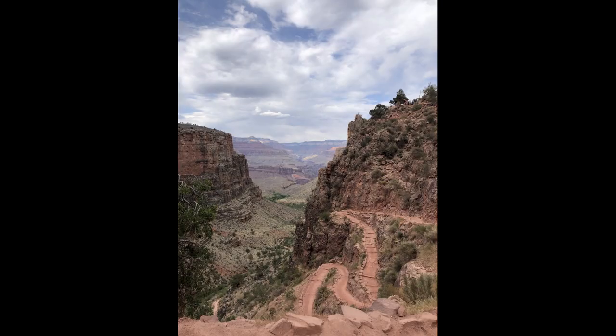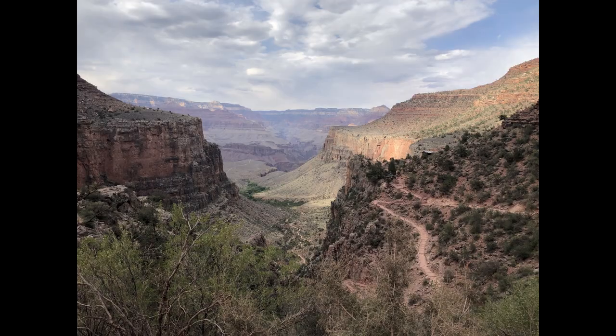I will say another difficult thing with going up is going up Bright Angel. It's pretty steep, and you're just doing these switchbacks, and it can seem like it's taking forever. Because you see the top right here, and you're looking up at it all the time, but you're not going straight. You're going back and forth, back and forth. And so it's just like, holy cow, how are we not there yet?